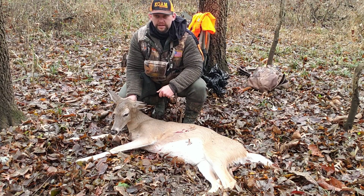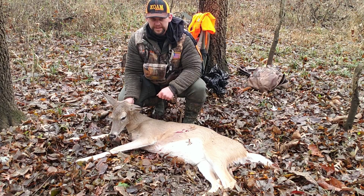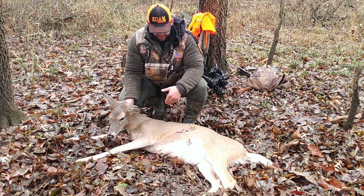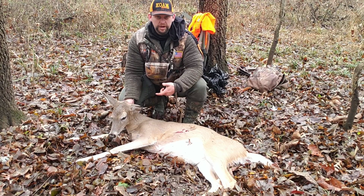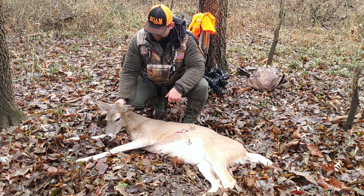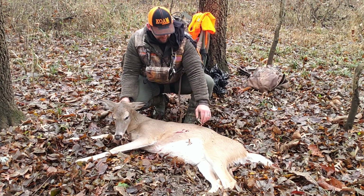Hey, good morning, guys. We're sitting here in Oklahoma, opening day of the rifle season. Ended up getting the Matthews out there and was able to harvest this mature doe here. She's actually quite a bit bigger than what I thought she was. I'm not sure how old she was, but she's got a lot of weight to her. A real nice, pretty coat on her.